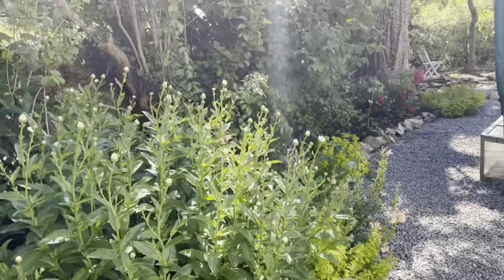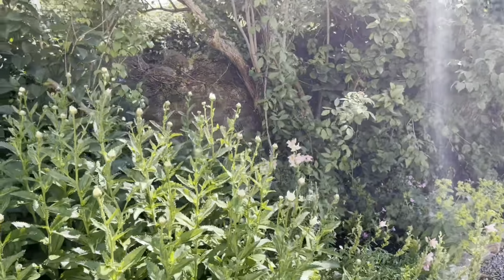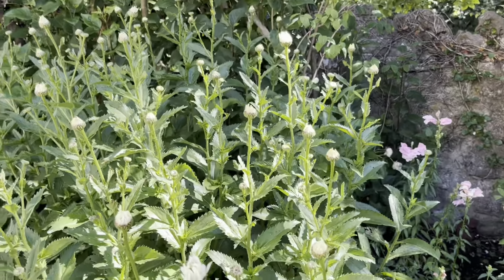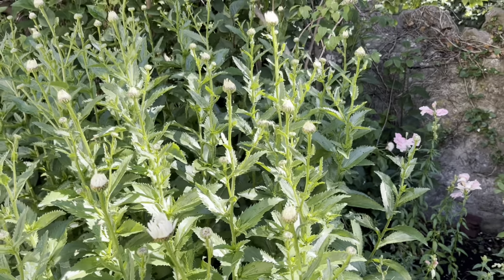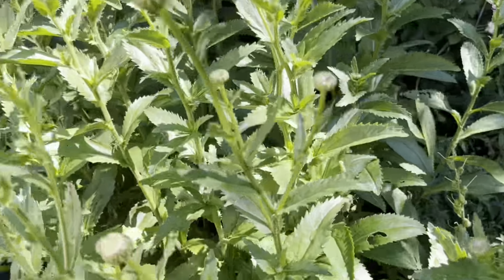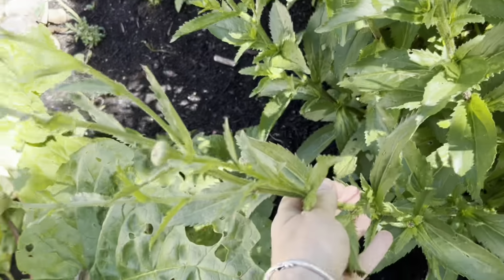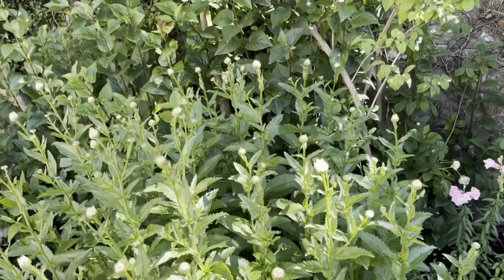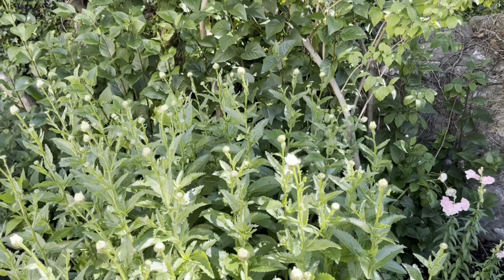And then this is a leucanthemum, and it was absolutely tiny during lockdown. Let me put my cup of tea down. It was about this big, just one of those. Now look at it, it's giant. Can't wait for that to open up.